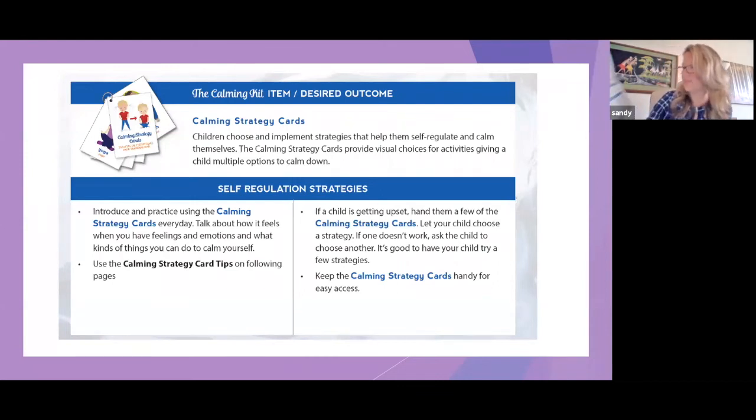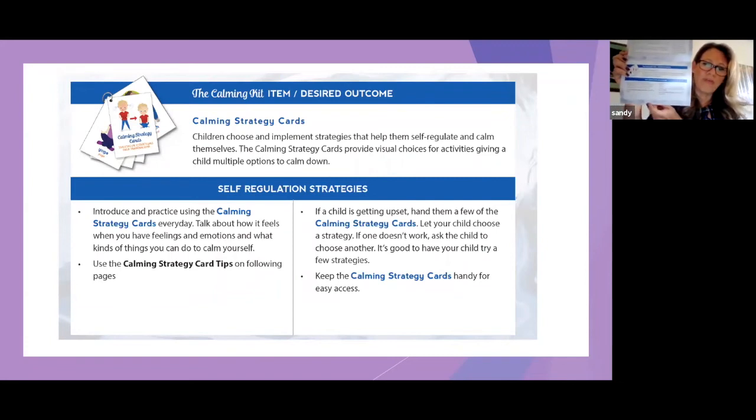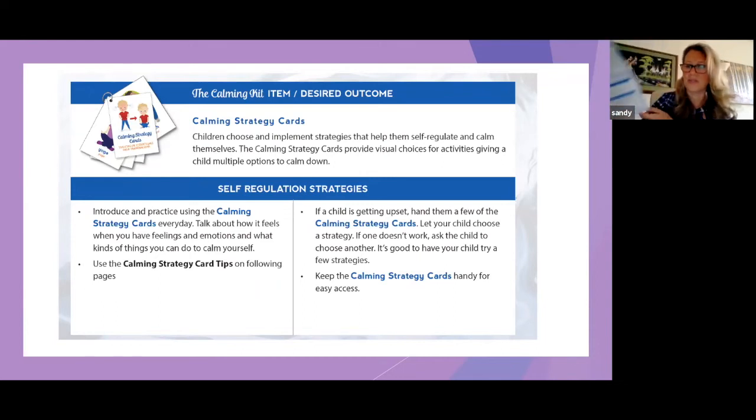If we go to our calming kit guide, on page number 5, we're going to see the description and explanation of the strategies for the calming strategy cards. The main idea is to give children the opportunity to have different ways to calm down, right? These calming strategy cards have different visuals that children can use, practice, and then have that choice of looking for something that will help them relax and calm down.